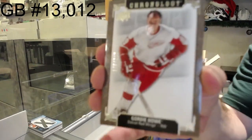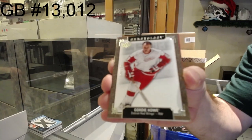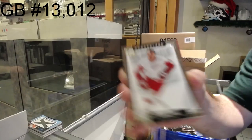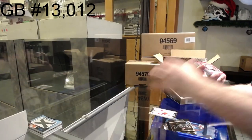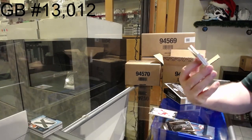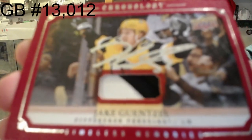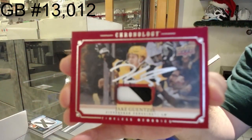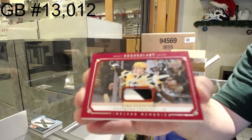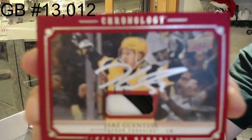For the Red Wings, Gordie Howe to 222. Gordie Howe, Red Wings. We've got a red canvas patch auto for the Penguins, Jake Guentzel, Timeless Memories patch auto. Come on, you focus on the last one I did. Why don't you focus on this one?